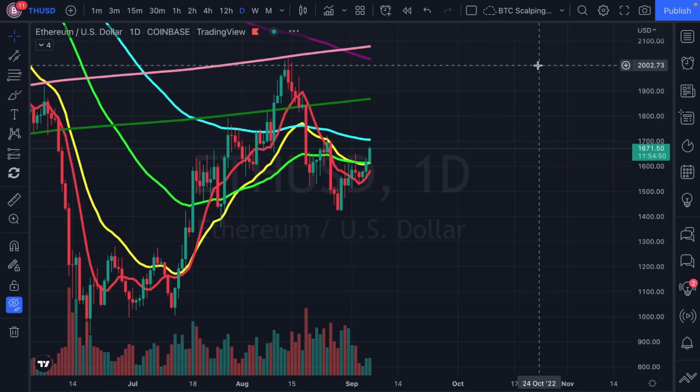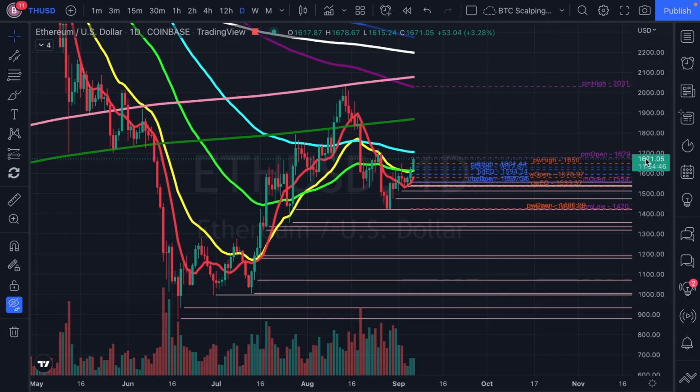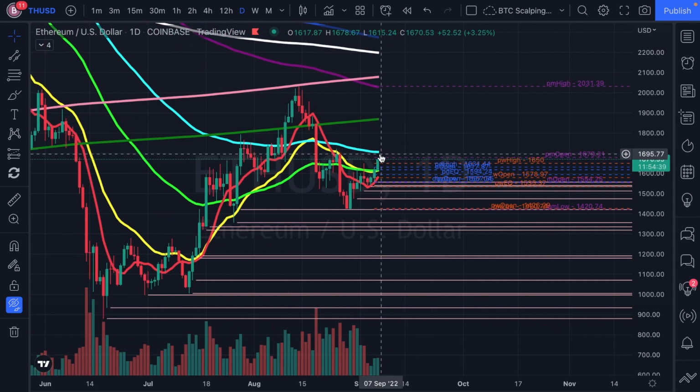So Ethereum is looking a lot better than Bitcoin on a daily. Ethereum is actually testing into a point of pretty large resistance right now, which is around 1700. I do think we're going to see a little bit of resistance at around 1710, 1720, due to the fact that this has now basically made a head and shoulders.